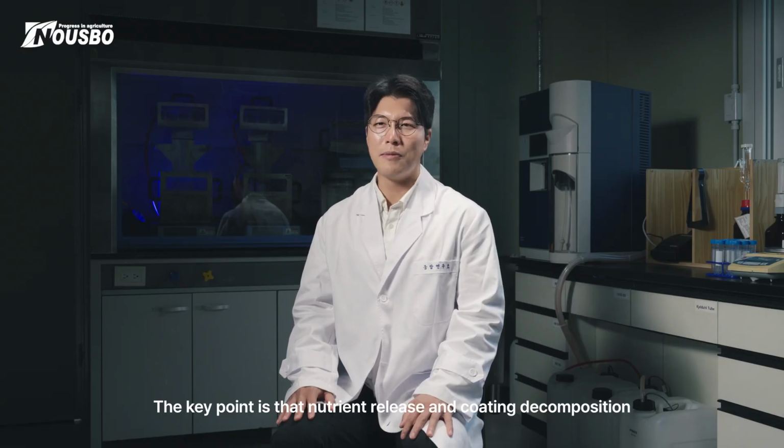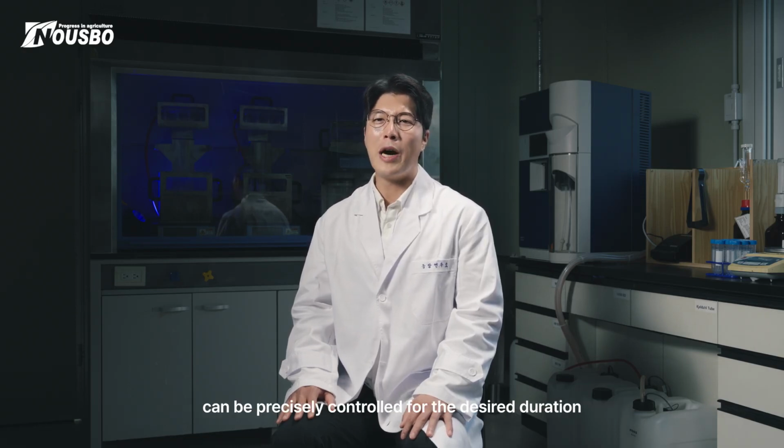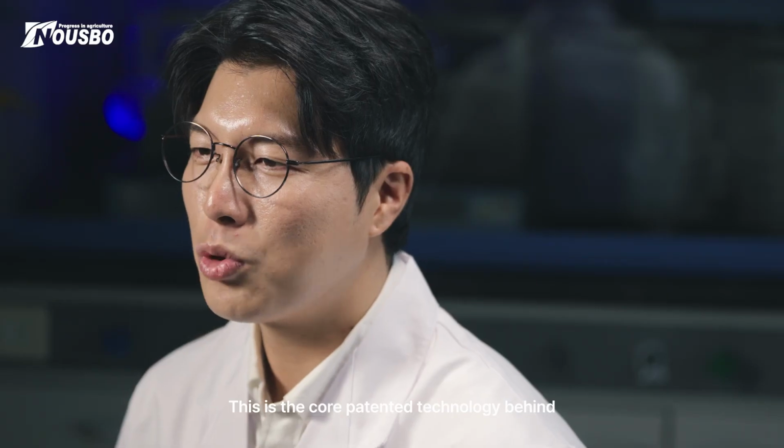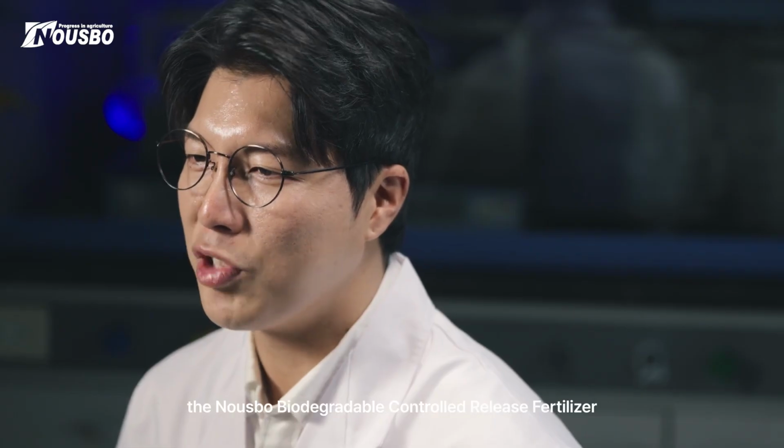The key point is that nutrient release and coating decomposition can be precisely controlled for the desired duration throughout the crop's growth period. This is the core patented technology behind the Nousbo biodegradable controlled-release fertilizer.